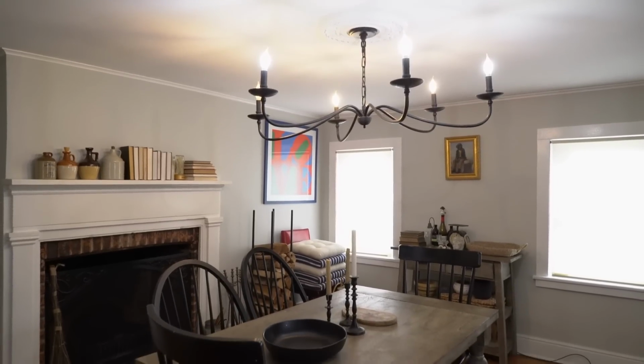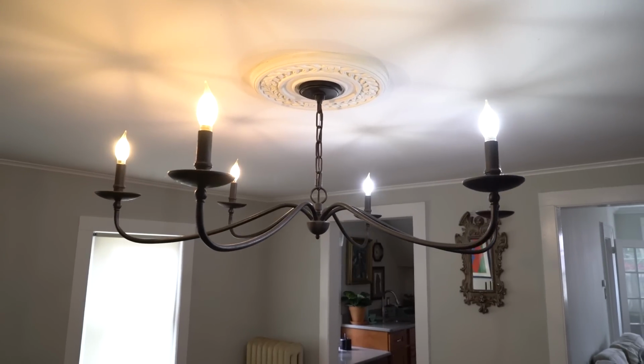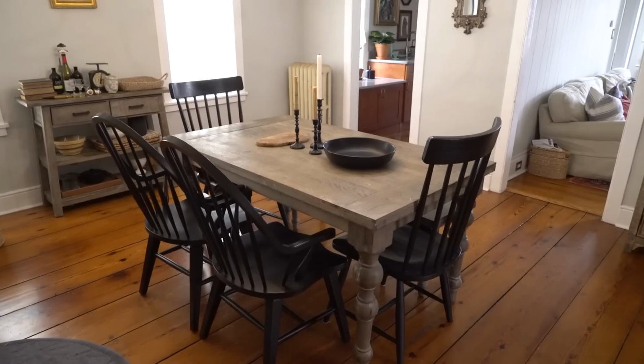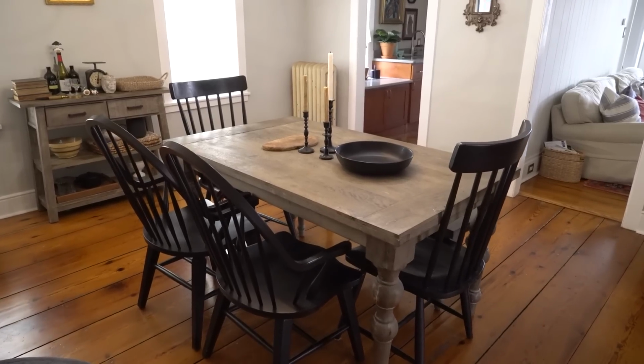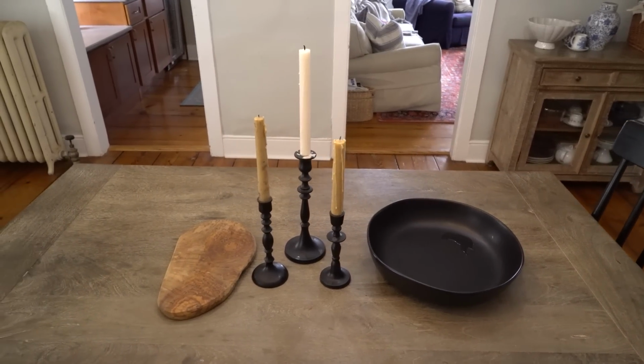Such a beautiful piece. Another thing I love about the dining room is the black accents, from the black chandeliers to the black candle holders and the black bowl and the black chair that make the room pop a little to add contrast.